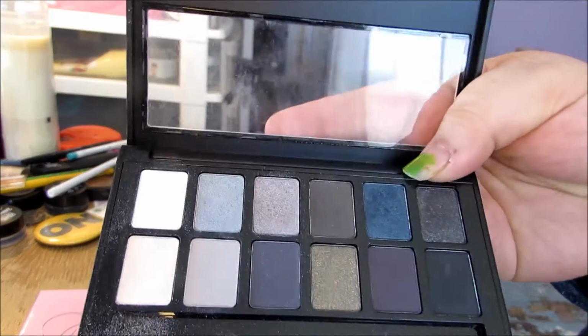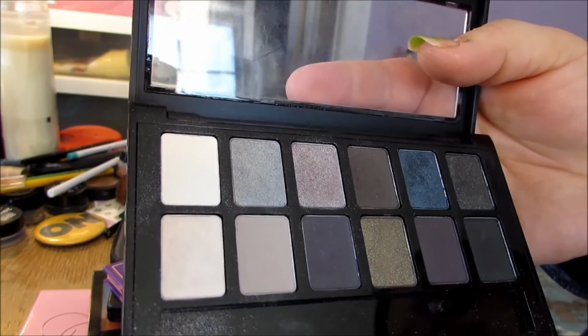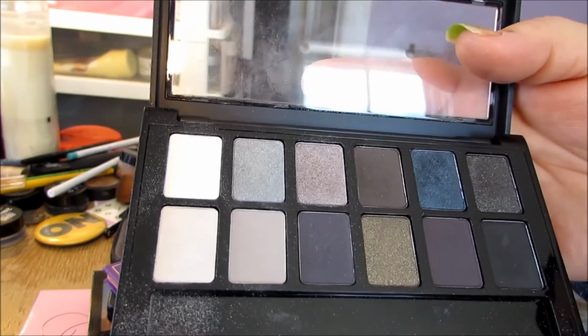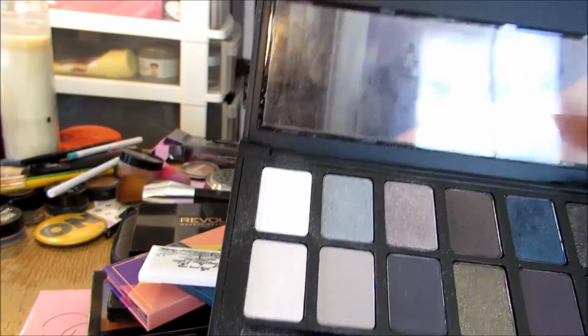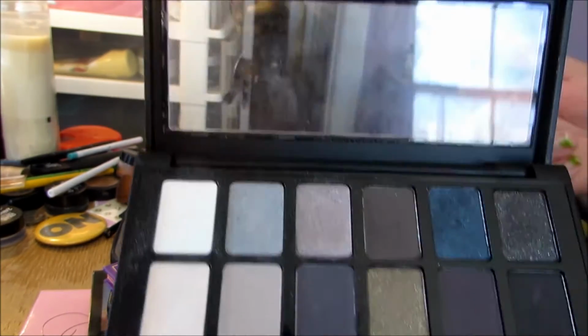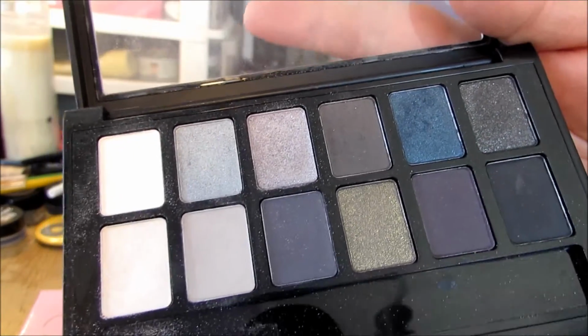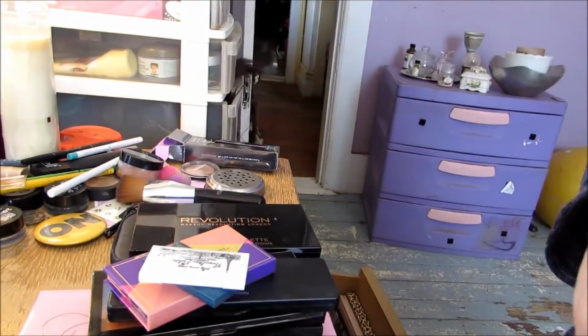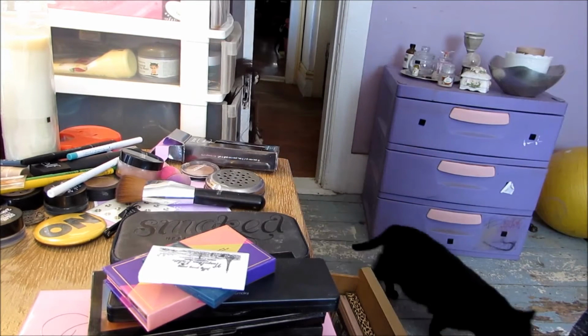This one is the Rock Nudes. I've not used this one that much at all, actually. It just seems to me like a lot of smoky palettes I already have. And even though I love the blush nudes, and I think the quality in that one is pretty good, I think the quality in this one is less. I don't know. I'm getting rid of it.